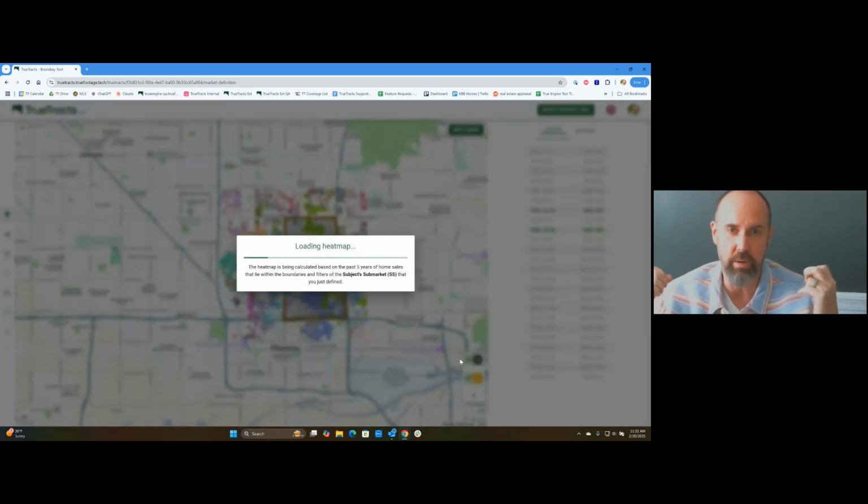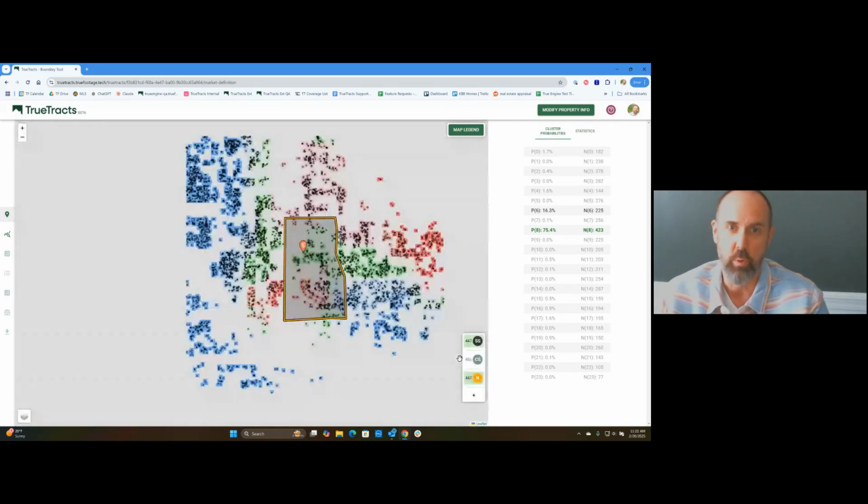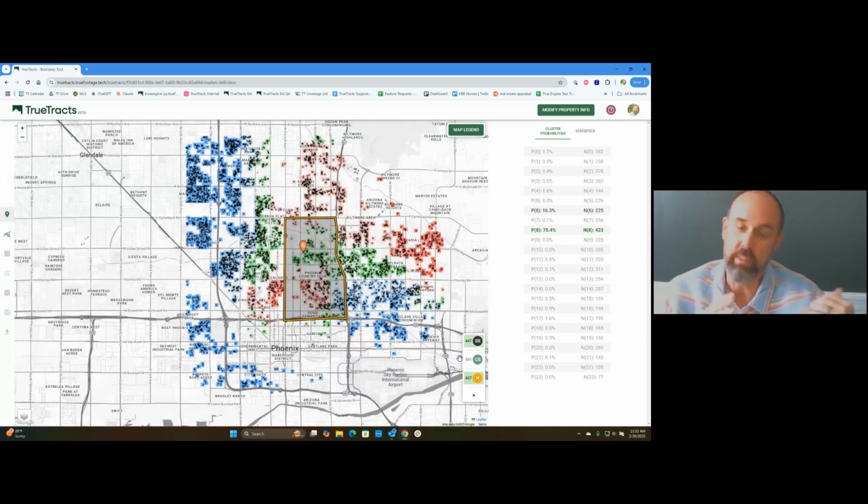So what's happening now is we're training a statistical model on all of those home sales that lie within the filters that we just applied. And we're trying to predict the sale price of all of the homes outside of those boundaries. When we successfully predict the sale price within 3%, that area gets colored green. I think I said within less than 3%. When it's 3 to 6%, it's light green. When it's more than 6%, it becomes blue or red.